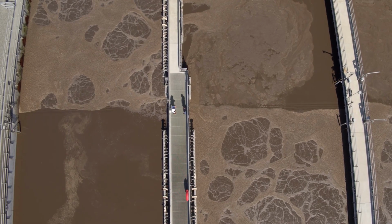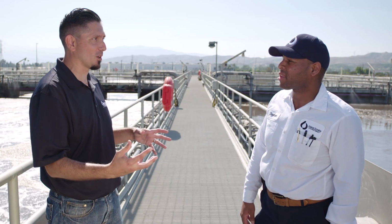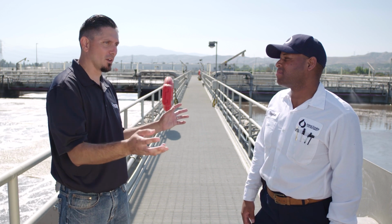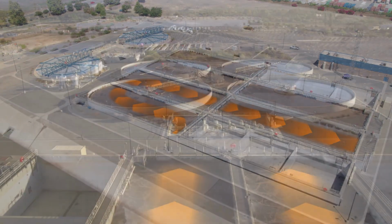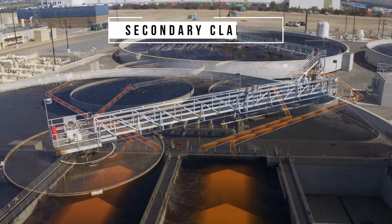Okay, and so in each of these zones, the microorganisms are actually eating the contaminants in the wastewater? Yeah, these microorganisms are removing the contaminants by eating the contaminants. Okay, so microorganisms are now fat and happy. They've eaten the number 1, they've eaten the number 2. Where do we go next? Once the microorganisms have flowed through each of the zones, they now enter the secondary clarifier by gravity. Great, let's go there next. Let's do it.